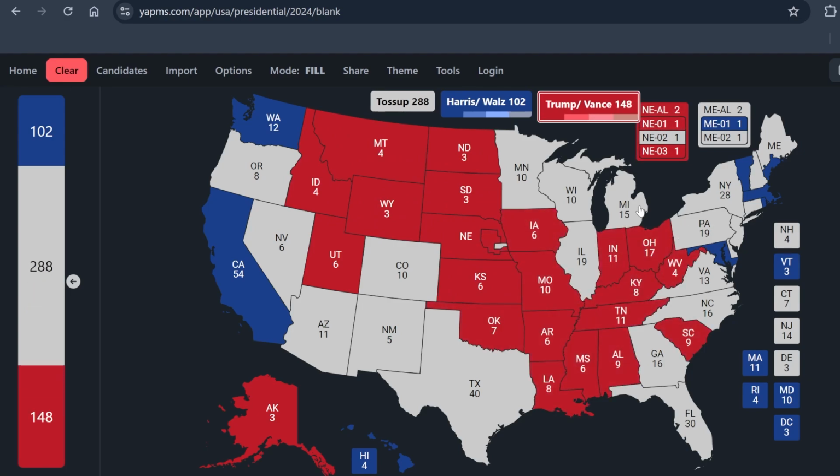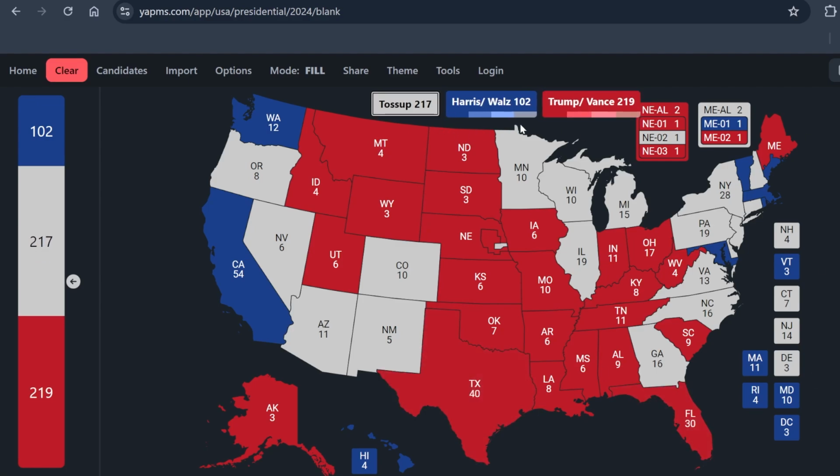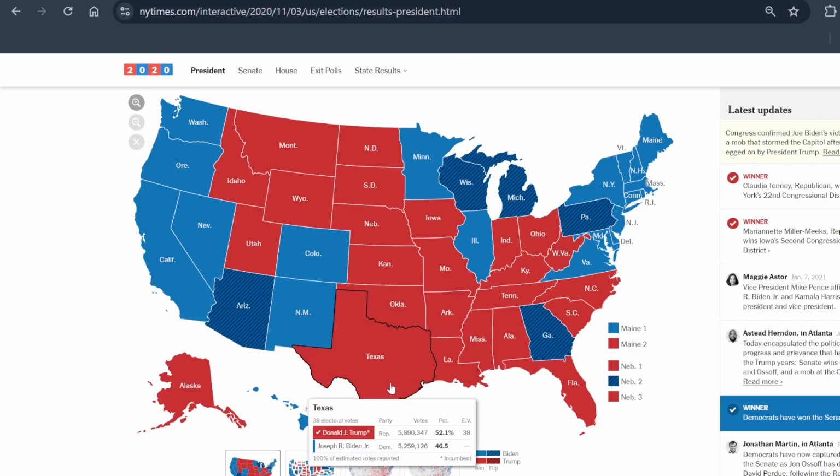The states of Iowa and Ohio will be going in that safe margin as usual. Maine's 2nd congressional district. And then 2 more states will be joining that safe column, the states of Texas and Florida. In a Trump best case scenario where he's winning the popular vote by between 1 and 2, he is going to win Texas and Florida by a safe margin.